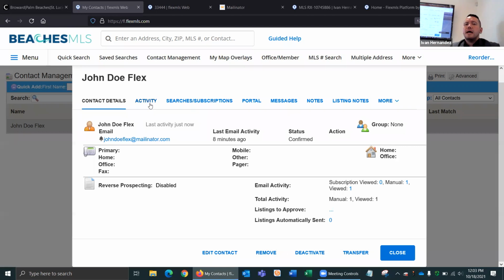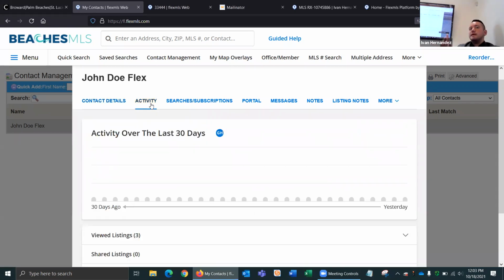But as far as how does Flex track things? First, the activity tab. The activity tab is going to show you their activity for the past 30 days, not including today. So that's why there's no activity there, but that's because it doesn't include today. And I just created this content. But you'll see how it gives you a graphical view of how engaged they are. So that tells you if they're engaged, if they're not.